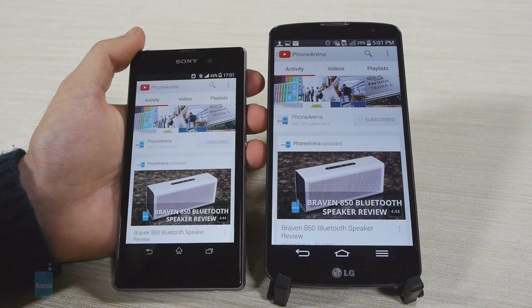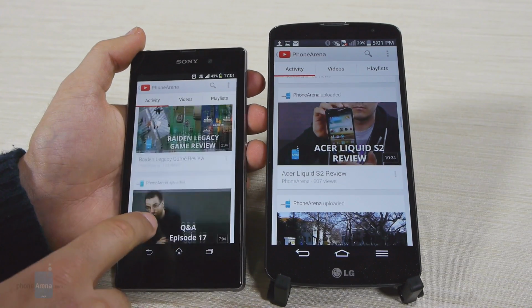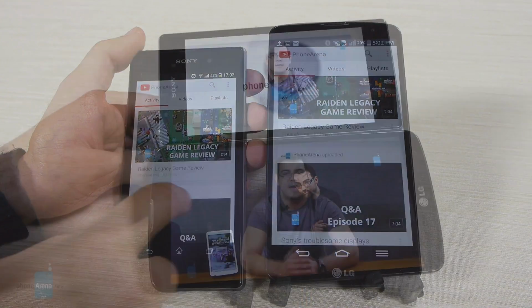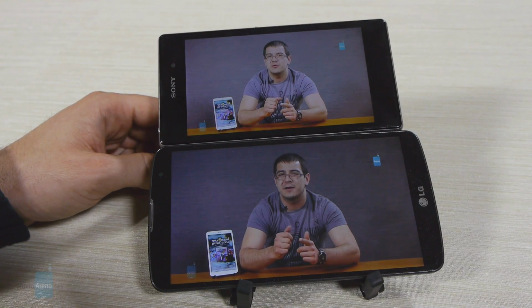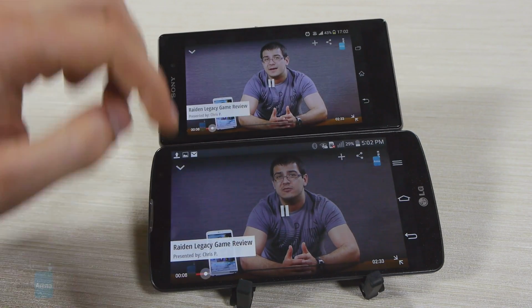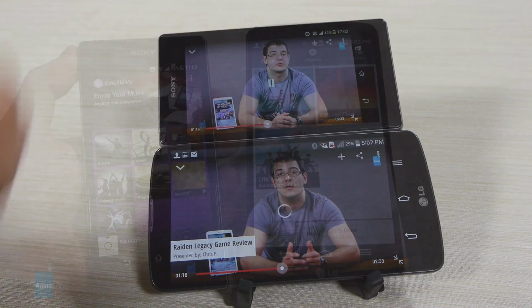Phablets are changing the way we consume media, with their big screens acting like an invitation for consumers to watch more videos, more photos on the go, more YouTube videos, and the G Pro 2 with its spacious and vivid 5.9-inch display is no exception. Screen size alone gives it a definite edge over the Xperia Z1.